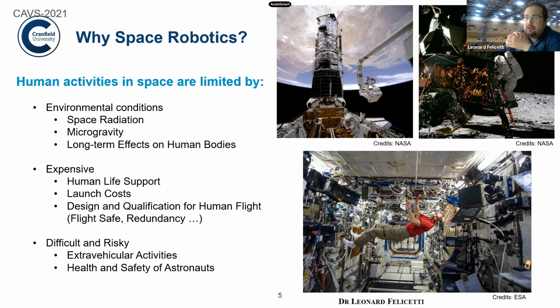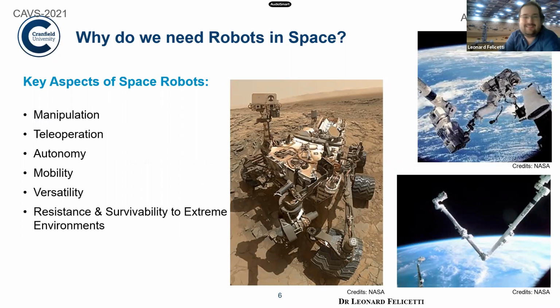Furthermore, human presence is also expensive in terms of equipment and mass that we need to bring to support the life of astronauts in space, and there are costs associated with launch and so on. So it's very challenging to build a mission that can aim to reach other planets with astronauts, as well as extremely difficult and risky. We need to have a plan for extravehicular activities and deal with the health and safety of astronauts. That's the reason why having robots simplifies a lot our life as engineers.